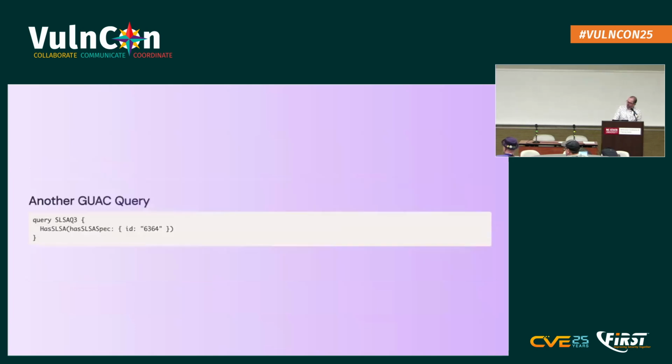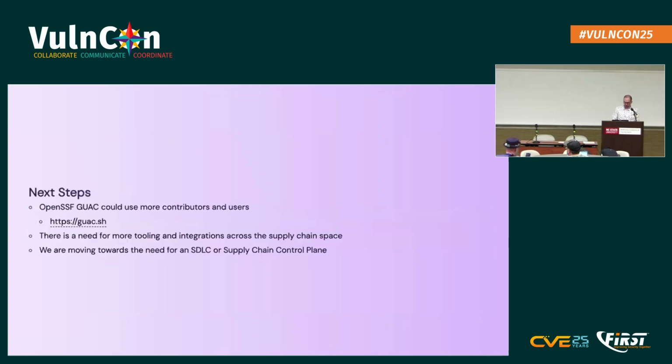You could see what software, for example, has SLSA. So you can see what you know. In this case, this query talks about which software has SLSA. You can ask all sorts of other stuff about license information, vulnerability information, and patch planning as well. If you know that this thing has a vulnerability based on what's in GUAC, you can go and pull that out as well.